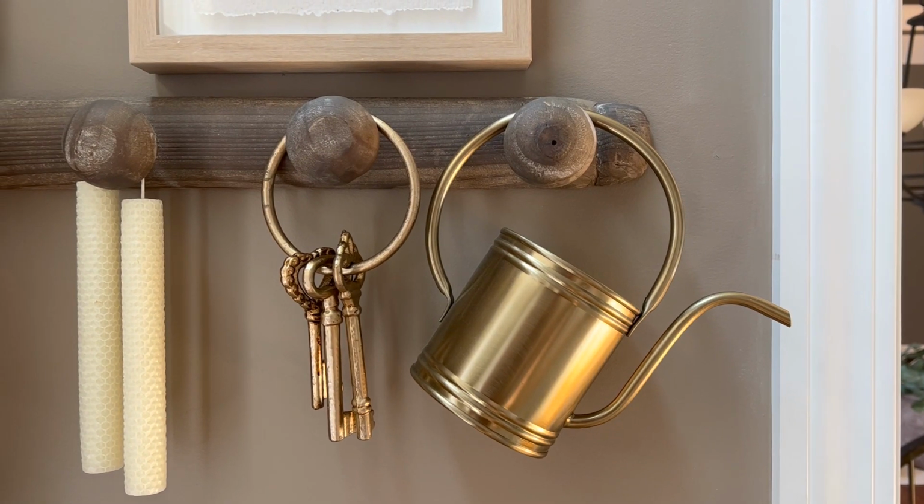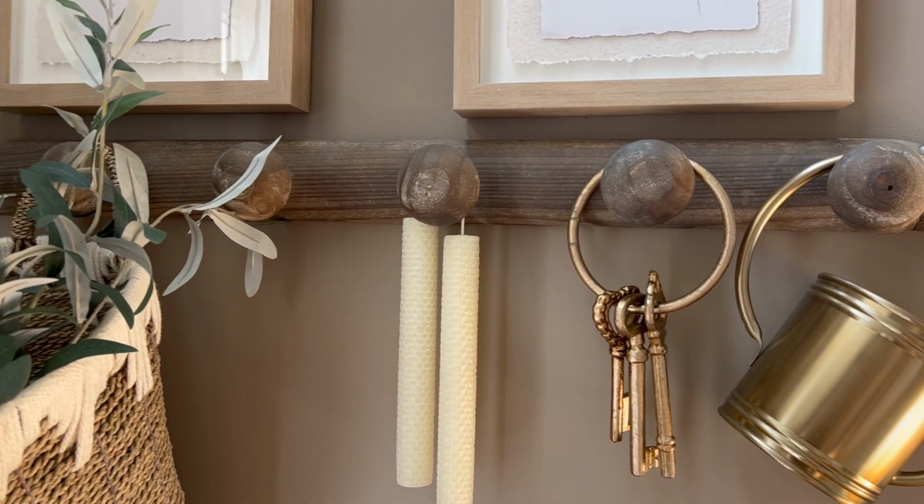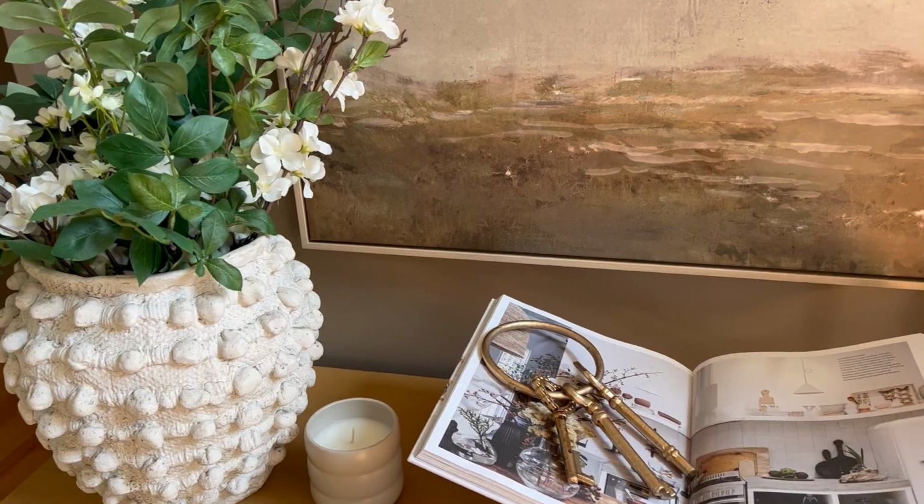Okay, the last item that I did pick up from Hobby Lobby were just these little antique, vintage looking key rings. This is super heavy, so it's like solid metal. I think that these antique keys are so cool. I think that this would be perfect either on the hook rack just inside my door. How beautiful would that be? Or laying on top of a beautiful coffee table book. I think that this is just so stunning.